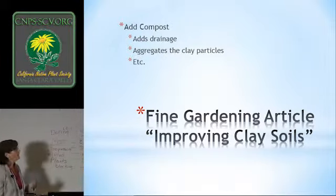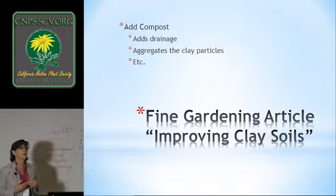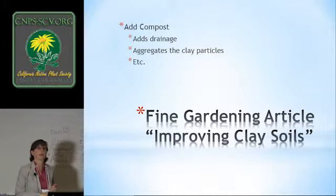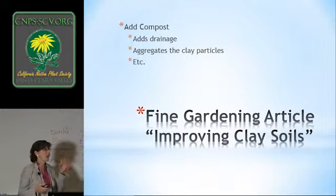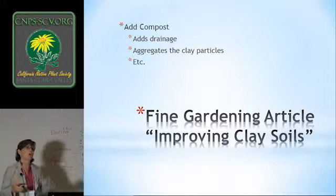And you can also do a little bit of amending to your soil to make it drain better. There's an excellent article on the web called Improving Clay Soils, by Fine Gardening. It's in lay terms. They go through a little bit of science, but not too much. They talk about how wonderful compost is for soils at adding drainage, aggregating some of those particles, and creating spaces in the soil so water can drain out.